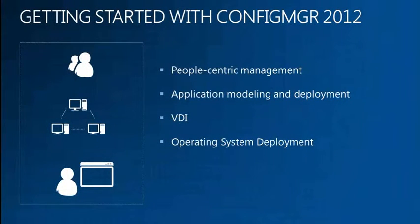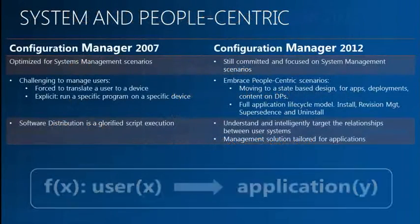OK, so once you have your compliance information going, you've got software updates, endpoint protection, you're checking the health of your client activity, making sure that everything's going well. Now you're going to think about getting down to real business, right? You've got to get your users the software they need to do their job. So that's what I'm going to talk about here.